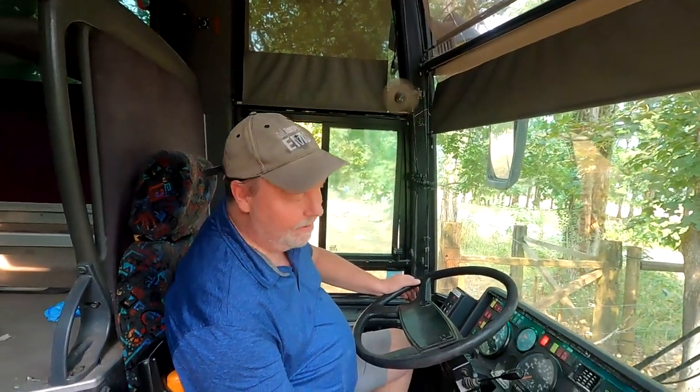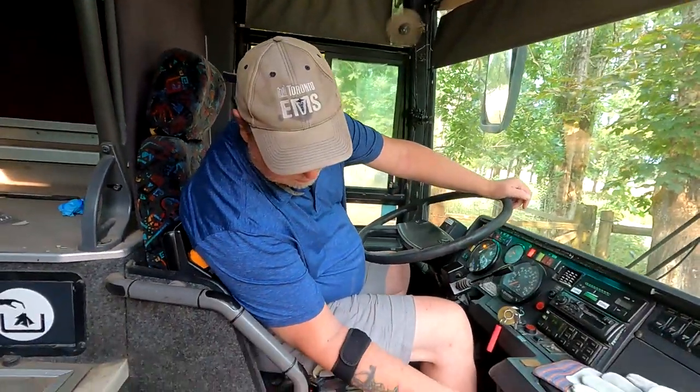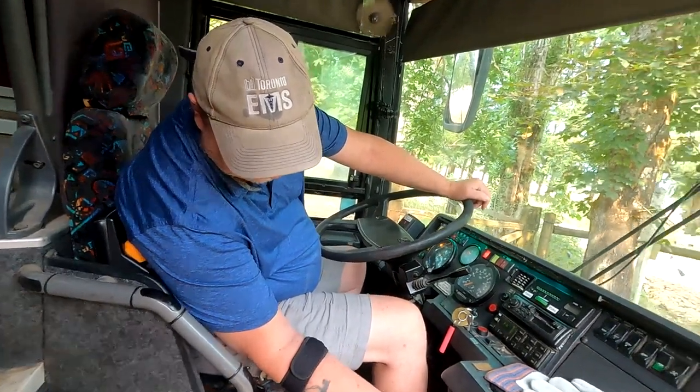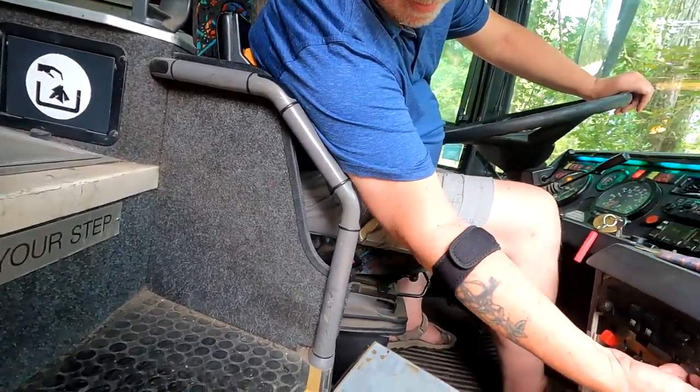Okay, this is the defroster. Oh, nice. It's got a low and a high, which is good. So I was worried about that, because if we were out and then suddenly it got fogged up. Yeah. I'm not sure what this one is. That looks like something. I'm not sure. This one, I'm not sure what this one is.